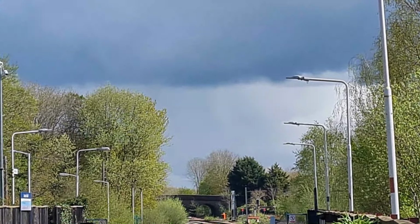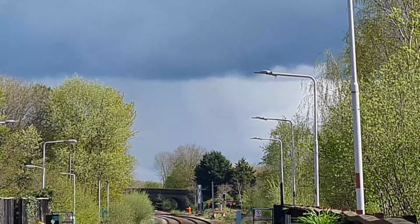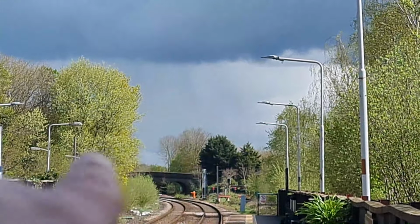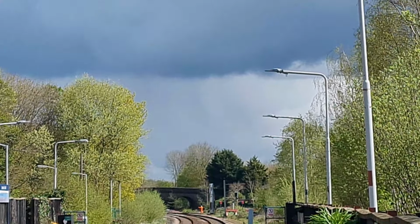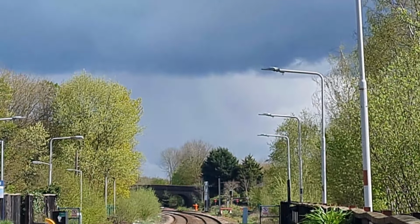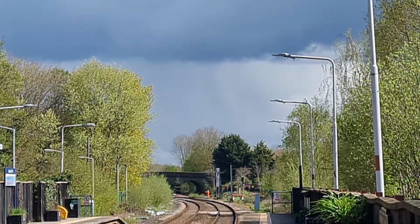That's rain over there. Can you see? I don't know how clear it picks up, but can you see? It's all around there. Little dark striations. That is the rain that's coming down. You may be able to see them, you may not. But it looks like we have just dodged a bullet there.